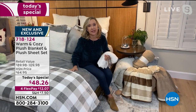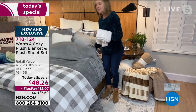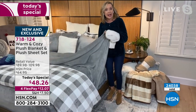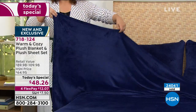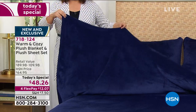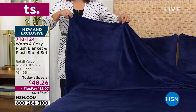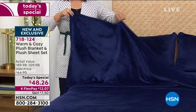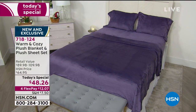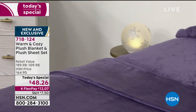The nice thing about these blankets is the weight. This is our light to medium weight. This is something you can keep around on the bed or on the couch year round. So you're going to use these even if you decide to put your plush sheets away. But look at the color, look at the sheen. We call it our velvet plush, because it really has such a shimmer to it, a glossiness. You can see the texture.